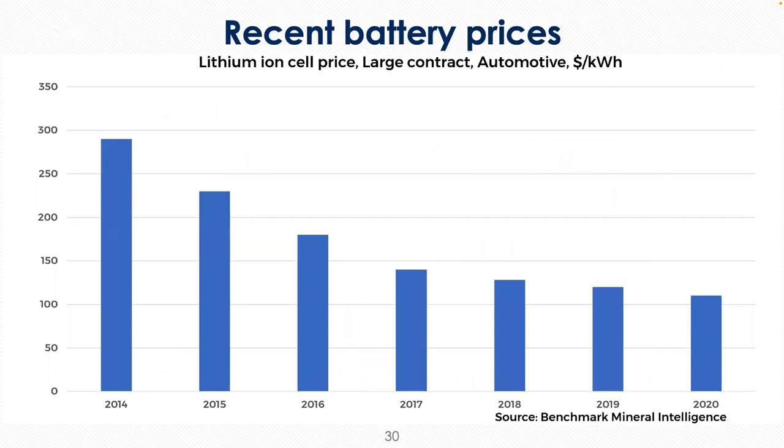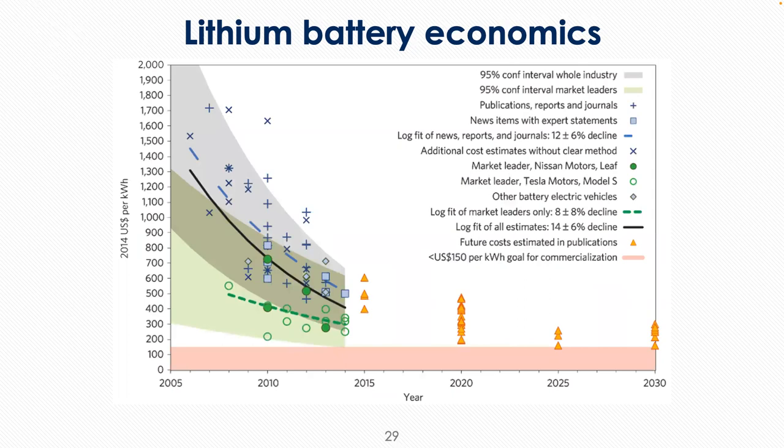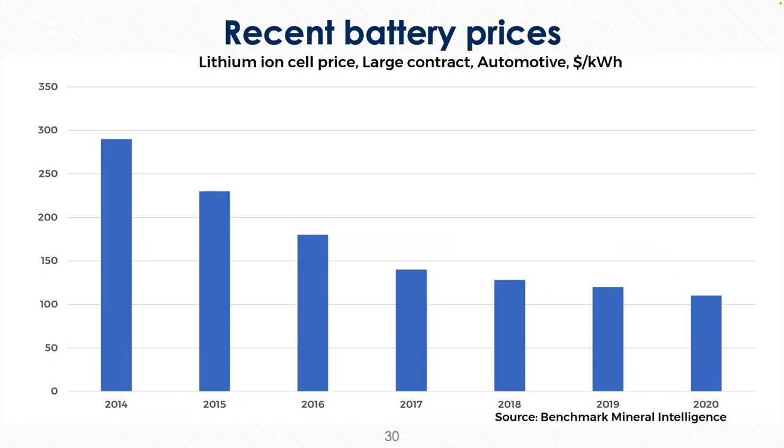This is what has happened since 2014. We can see we passed 150 in a span of about 3 years, so all of these people were off by decades. We're currently sitting around 115, or actually it was lower than that. Last year, because of supply constraints, was the first year that prices went up, but just a little bit. Don't worry about it too much. It'll come back down. I'll bet money on that one.